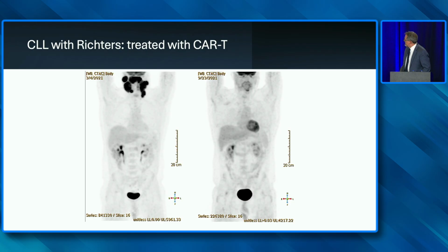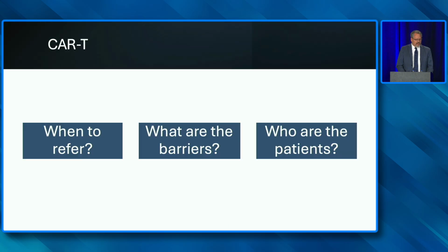You probably can't see it because it's in small print, but the dates on those scans were March 2021 and September 2021. I just saw this patient in clinic a couple weeks ago. He hasn't had any therapy since that time, and he's back to teaching at a university in Washington. So really cool case to be a part of.